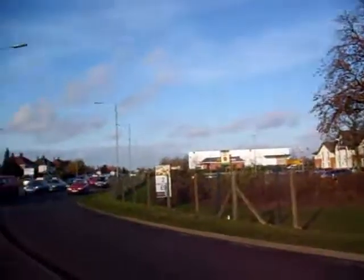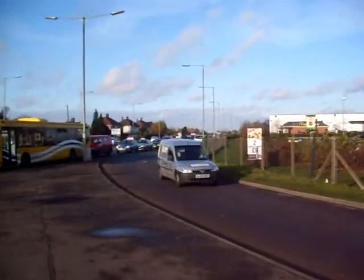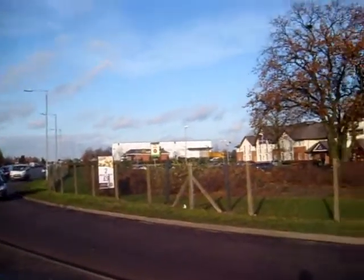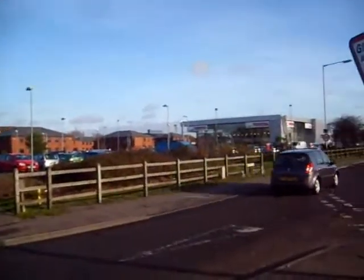I say live in because I don't really live in it so much these days. In fact, very, very rarely. But this is the northern part of Norwich, and this is very close to my home.